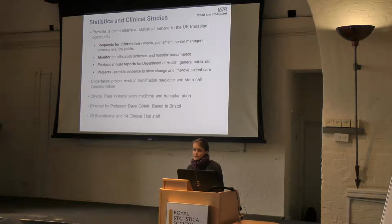So the department in which I work is Statistics and Clinical Studies, and what do we do? We provide a comprehensive statistical service to the UK transplant community. This includes requests for information from the media, public, senior managers, sometimes even members of the public. We help monitor the organ allocation schemes and also hospital performance. We produce annual reports for the Department of Health, but also for the general public's use.